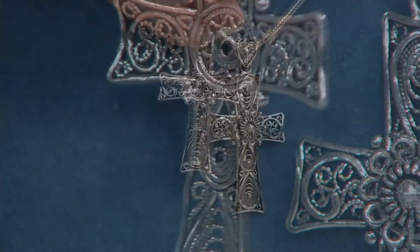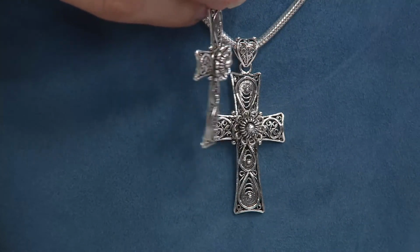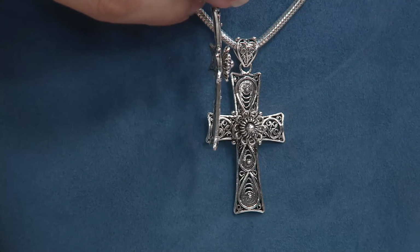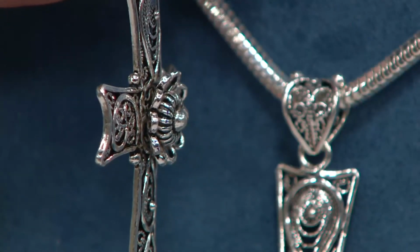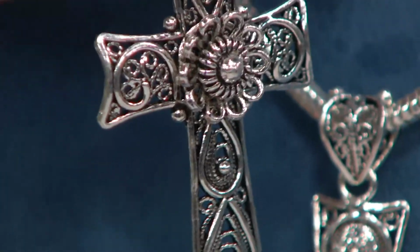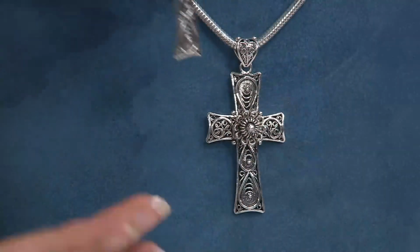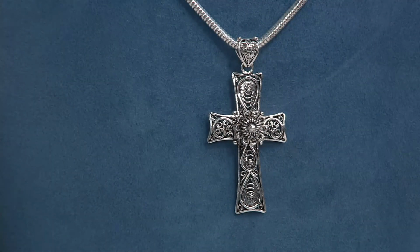And you know, they're so proud of their work because it does have great meaning. See from the side, see the dimension on it. Look at the flower right in the middle. And by the way, look at the loops of the flower. Those are not individual loops. That is a loop that they've done over and over and over, which represents infinity. Infinity, life everlasting.